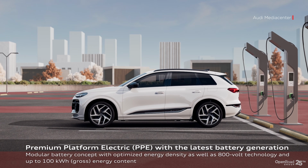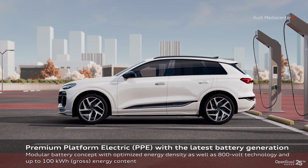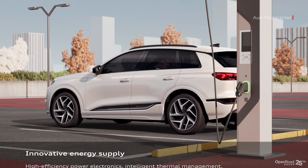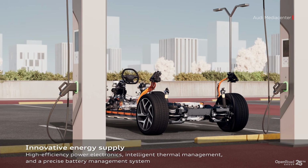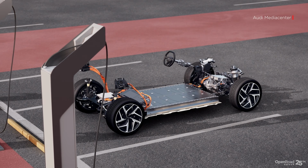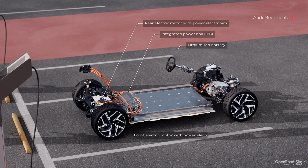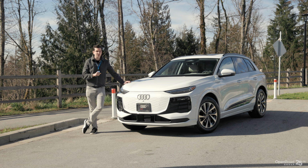Why is the 800-volt electrical system a big deal? Essentially, it reduces the heat generated by the battery when charging. Increasing the voltage means lower amperage, which allows for faster charging for longer periods with less heat buildup. Eventually, you'll also be able to charge the Q6 e-tron from a Tesla supercharger, as Audi will be adopting the NACS plug, which is what Tesla uses. But enough about charging the battery, let's talk about discharging the battery.